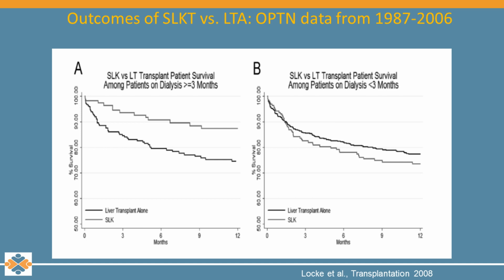Despite these drawbacks, there are 2 studies that I'm going to show in which the outcomes of SLKT after transplant were compared to liver transplant alone patients with renal dysfunction. So this is the data from 1987 to 2006. This graph shows the months from transplant on the x-axis and the percent survival on the y-axis. As you can see, this is the comparison between SLKT patients versus liver transplant patients who were receiving dialysis for greater than 3 months before transplant. Among those patients, the SLKT patients had better survival compared to liver transplant alone patients. Whereas those patients who received SLK or liver transplant alone with less than 3 months of pre-transplant dialysis, their survival were similar.